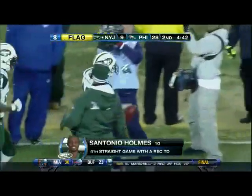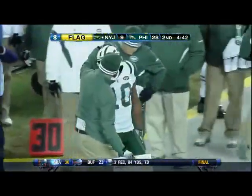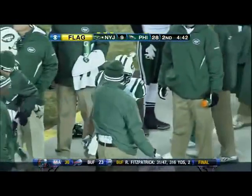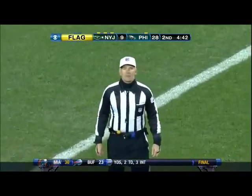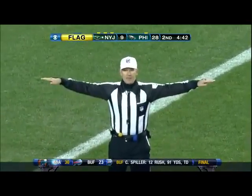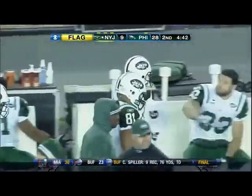Yeah. A little demonstration with the football in the back of the end zone. You just can't do that. And we have seen that so many times from Santonio Holmes. And it continues to cost. Unsportsmanlike conduct. Taunting. Offense number 10. That penalty will be enforced on the kickoff.